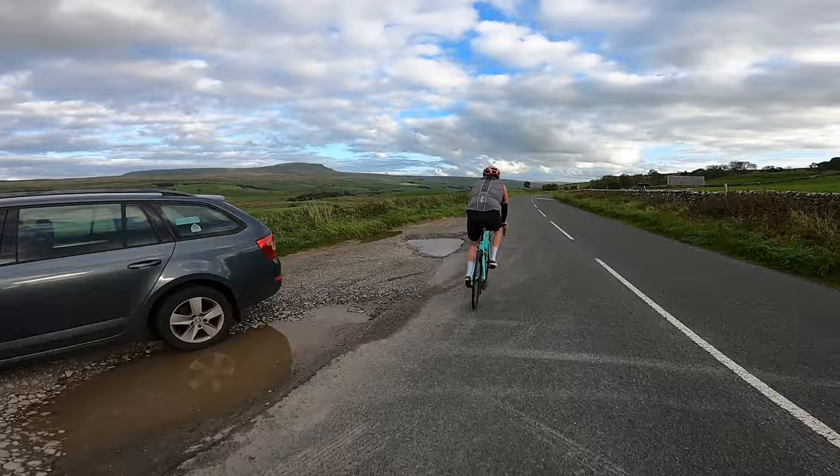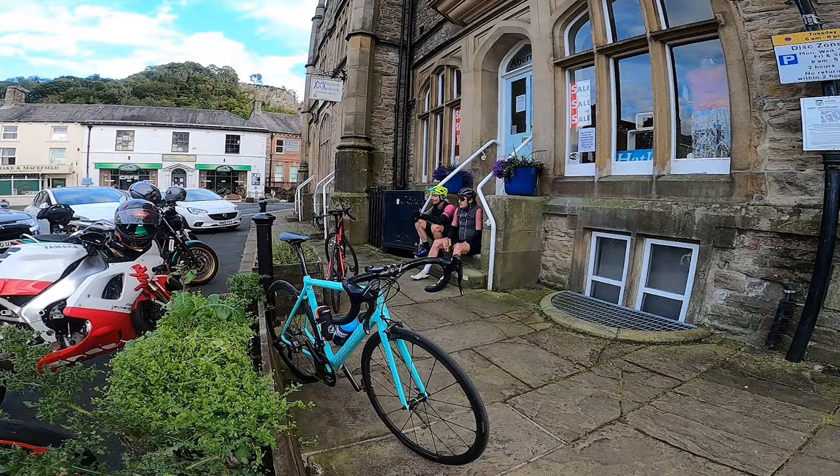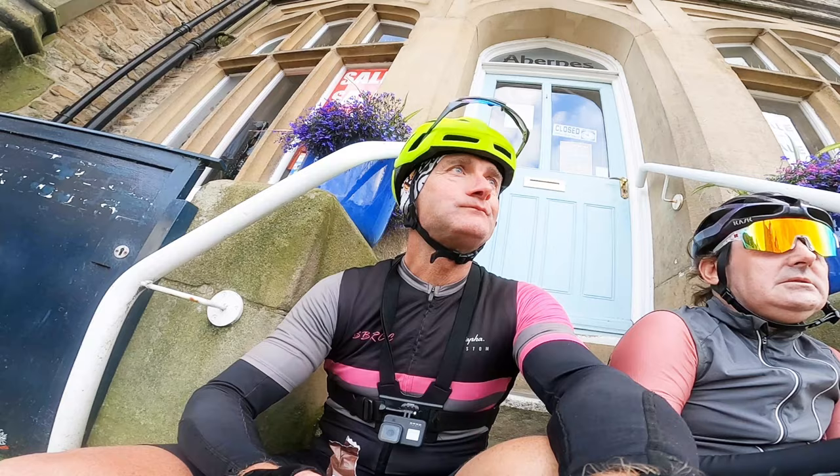But then look at that great view of Pen-y-ghent in the distance. That's 80 miles! We're in Cecil, 88 miles, feeling alright. Tell you what, Mike, we're always in Cecil, aren't we? Yeah, it's nice, isn't it? We can go to Morecambe, Kendal, anywhere. We always end up here, all the time.